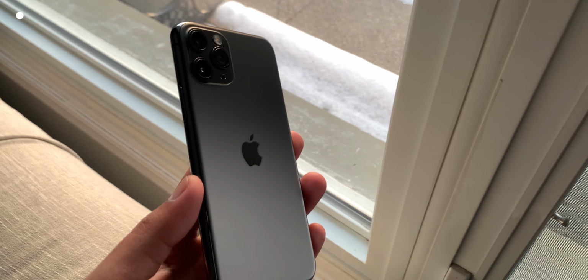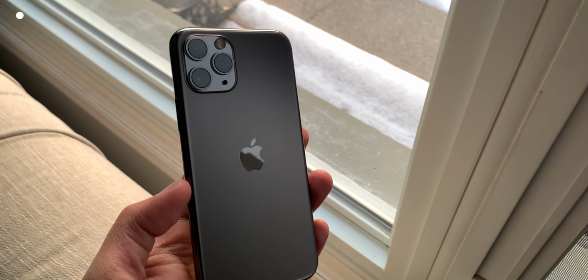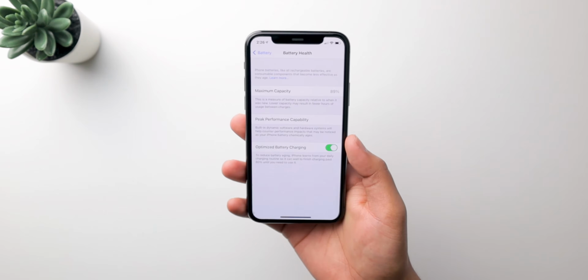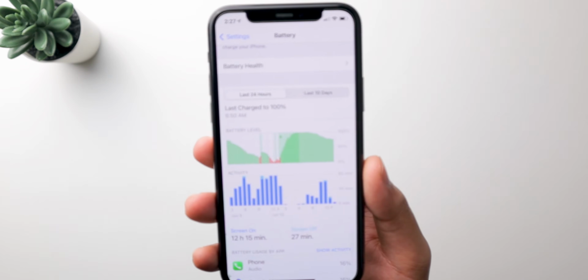But how's the battery now? That's the real question. And my answer is surprisingly very good. Even now, more than a year later, this phone performs very good when it comes to battery life. With 89% battery health, this phone is averaging close to 9 hours of screen on time.